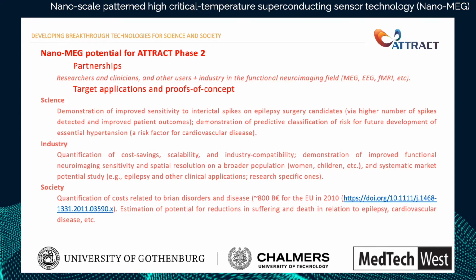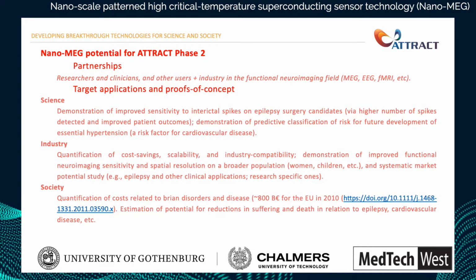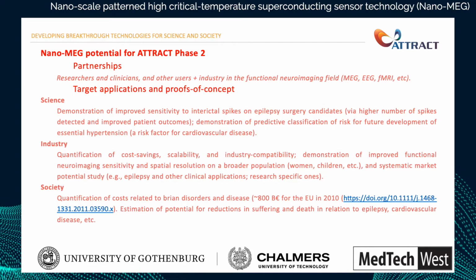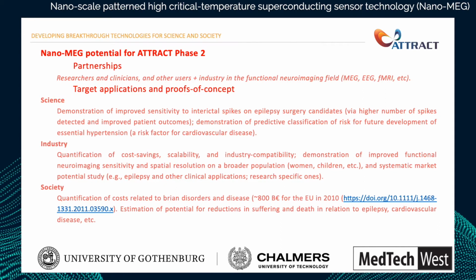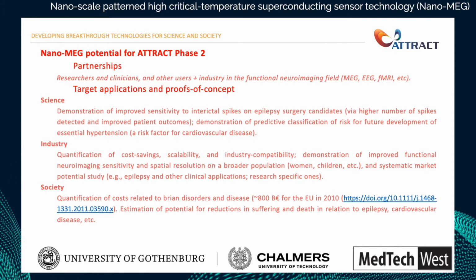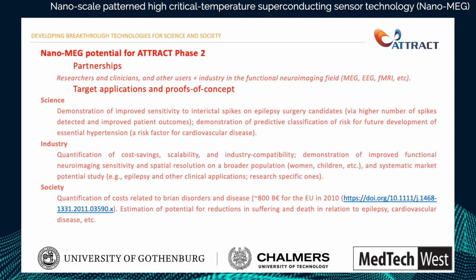In terms of potential partnerships, we are interested in collaborating with researchers and clinicians, specifically physicists working in magnetometer technologies, neuroscientists studying brain networks, connectivity, and development, neurophysiologists studying and evaluating sensory motor, visual systems, and other cortical regions of interest, psychiatrists working on diagnosis, understanding, and treatment of, for example, depression and other neuropsychiatric disorders, and neurologists, for example, working in epilepsy, neurodegenerative diseases, or brain cancer.